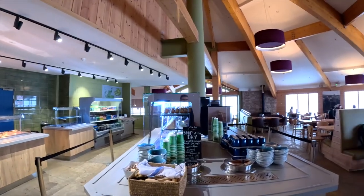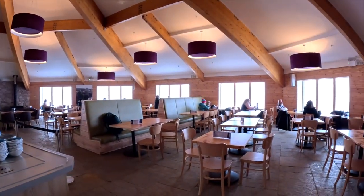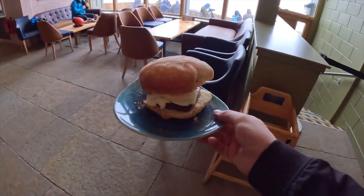Ooh, looks like they're still serving breakfast. So yeah, some breakfast. As mentioned, this is officially the highest restaurant in the UK. In the end, I decided on grabbing an egg and sausage roll with, of course, a coffee.